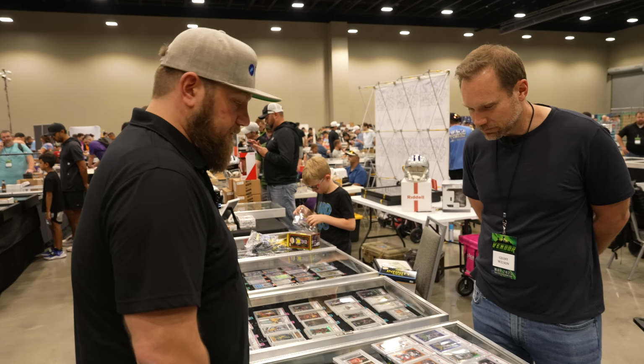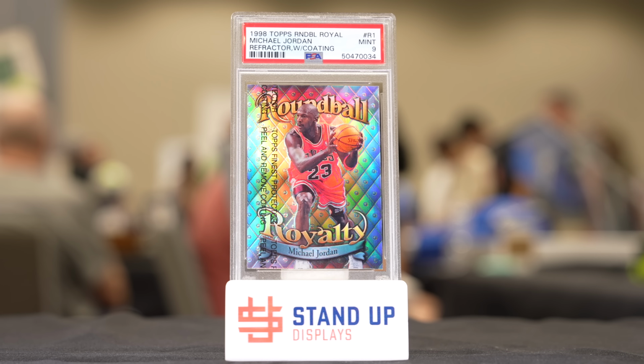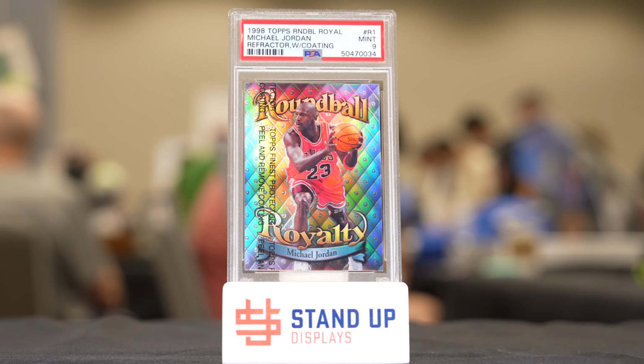And now the trio is complete. You got yourself a beautiful classic refractor. It is a beautiful Jordan. It's one that I do not have. Round Ball Royalty. You can never go wrong with another Jordan. So I love it. Yeah. There you go. Appreciate the deal, Jeff. Thank you. For sure.